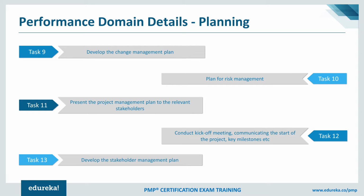So once we have all these subsidiary management plans put together, and once we create a project plan, then we need to present that project plan to all the stakeholders. And that's how we officially kick off the project. So we call it the project kickoff meeting, which is scheduled, wherein we ensure that all the key stakeholders are involved, they are invited, and they're part of the project kickoff meeting.